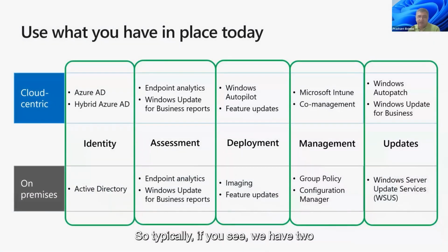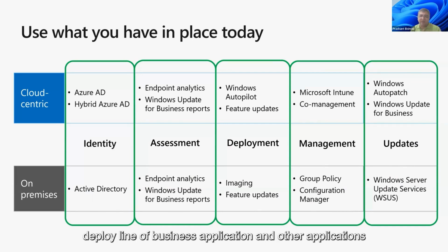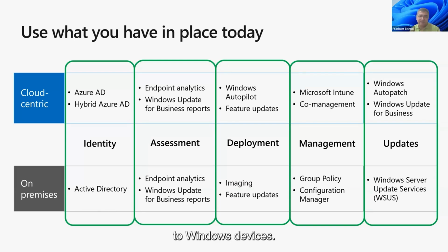So typically, if you see, we have two types of scenarios which are available with us. So you are probably using Configuration Manager to deploy line of business applications and other applications to Windows devices. You are also using Intune to deploy quality and feature updates. As well as, you are also using Intune for updating your drivers and the firmware.